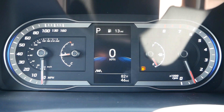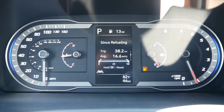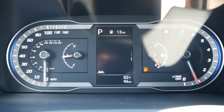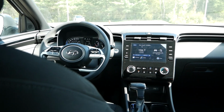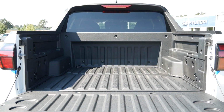In front of you, between the analog gauges, a digital display will provide relevant information. But before we continue on, by opting for the Adventure package, your experience inside the Santa Cruz will be far more enjoyable, as you'll receive a full digital gauge cluster to modernize the interior. This package also adds a wireless phone charging pad and power moonroof, but there's also more emphasis on the utility aspect, as you have a bed cover, LED bed lighting, roof rails, and a 115-volt AC inverter.